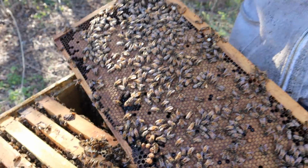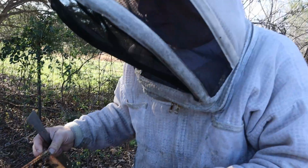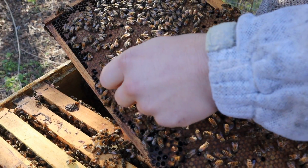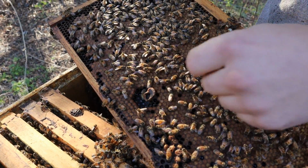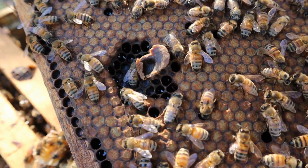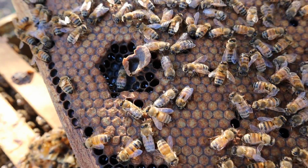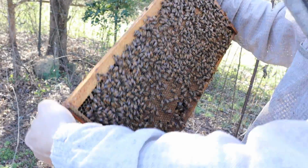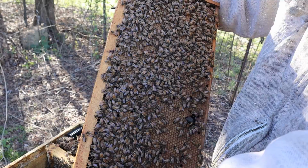By the second, this colony is getting larger. It is just expanding at an exponential rate. So right here we have a queen cup, and right now it's not being used. If this colony started to swarm though, that could be a possible location. Typically swarm cells are more towards the bottom, but they will use that. And just look at that perfect frame right there.